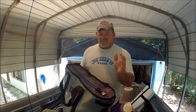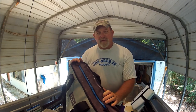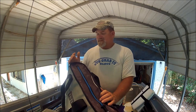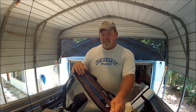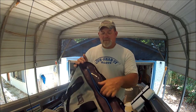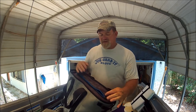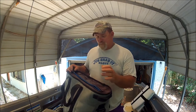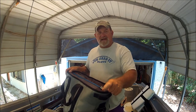But you know what? The big deal of this cooler, and the reason I went and got the Yeti Hopper, is none of them seem to have really the same zipper. When you got a zipper, it really makes a difference how large or how tough the zipper is. Okay, and I'm going to give you an explanation why. Supposedly, and this is full of water now, I secure this zipper.